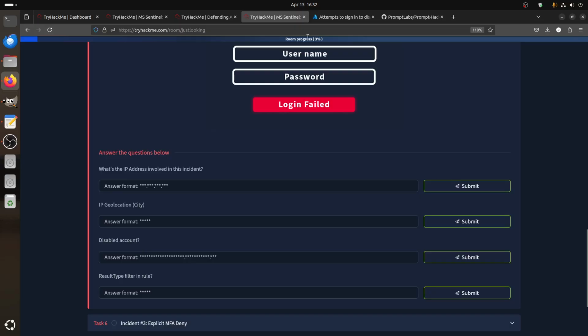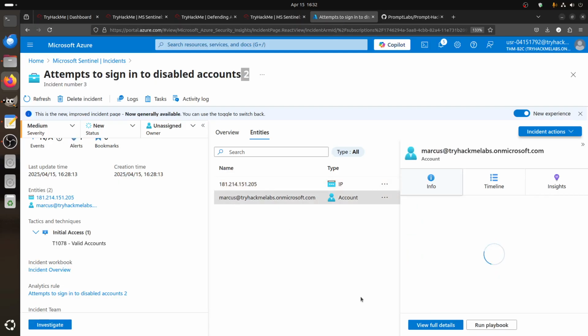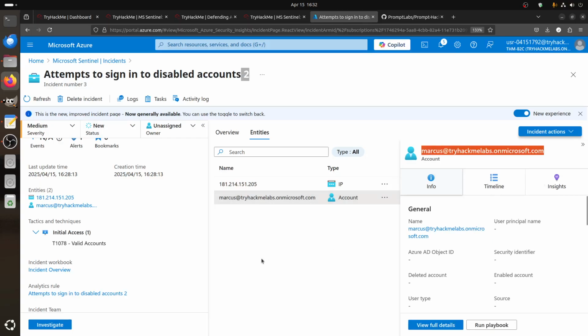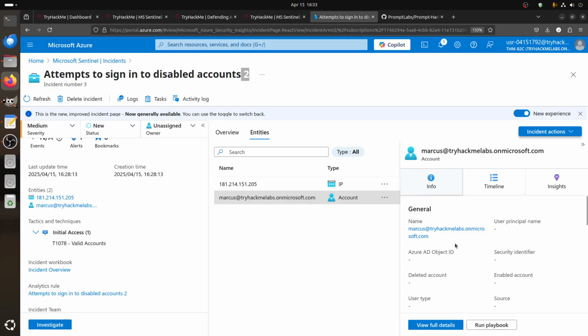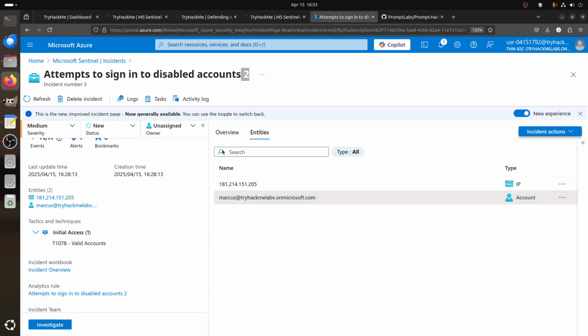Disabled account. The disabled account used is Marcos. That's the account, Marcos at Microsoft. What's that? TryHackMe Labs Microsoft. That's the disabled account. And then what's the next question? A result type filter in the rule. Now we talk about that. I don't need the full detail for this, so we're cool. Let's go back there. So this one is straightforward.